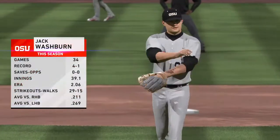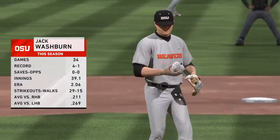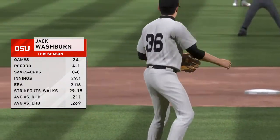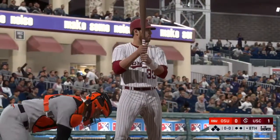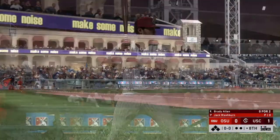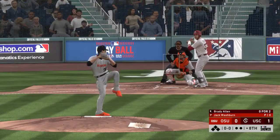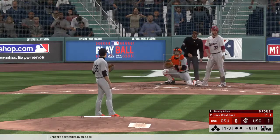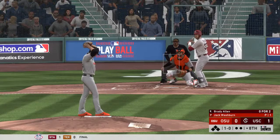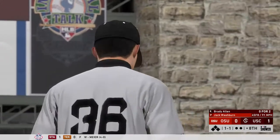Jack Washburn is on to pitch out of the bullpen in the bottom half of the eighth. At the plate, Brady Allen. He'll get things started now in the bottom of inning number 8. The center fielder, Brady Allen. First pitch on its way. Now a good pitch around the knees, but it doesn't quite catch the bottom of the zone. And that's right there, and we're even at 1.